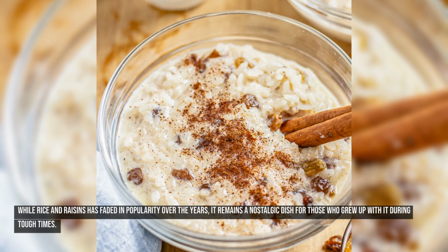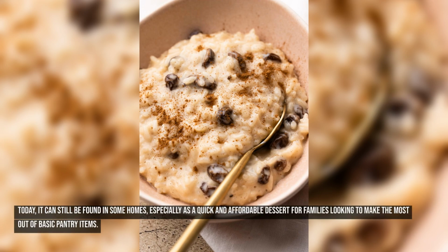While rice and raisins has faded in popularity over the years, it remains a nostalgic dish for those who grew up with it during tough times. Today, it can still be found in some homes, especially as a quick and affordable dessert for families looking to make the most out of basic pantry items.